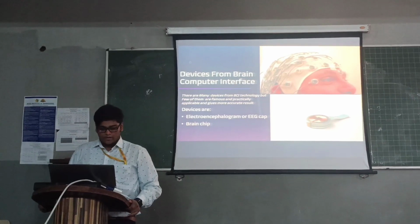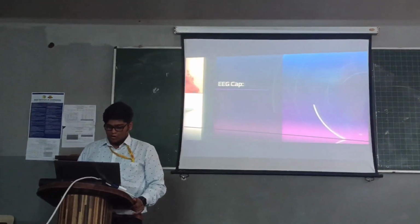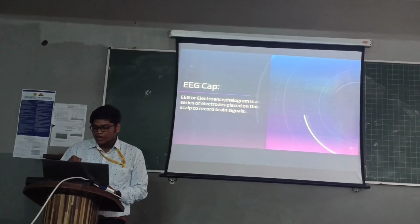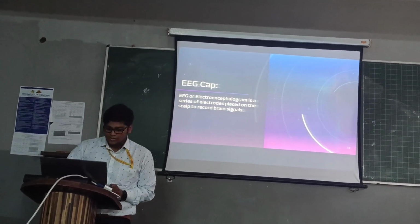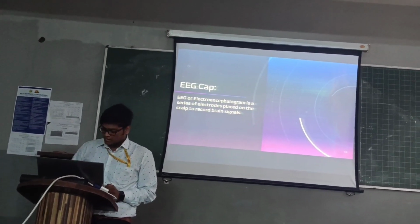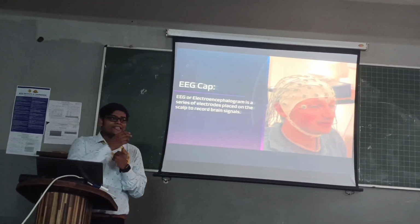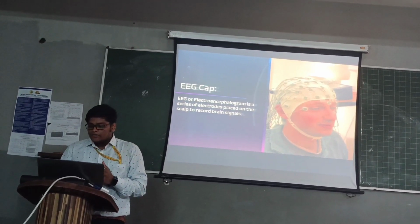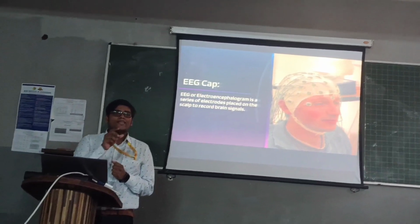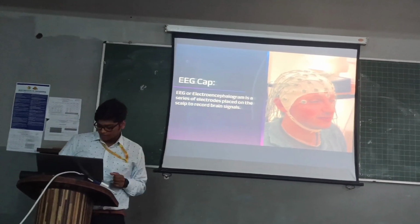Thanks to Rahul Kumar. Now I am going to illustrate what is an EEG cap. So EEG or electroencephalogram is a series of electrodes that are placed on the scalp to record brain signals. So you can see the picture. This man is wearing an EEG cap, and you can see some buttons on this. So these buttons are mainly electrodes that are used to record the brain signals.